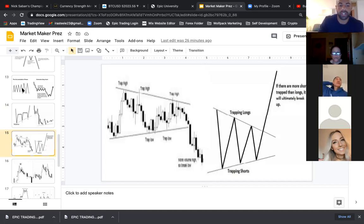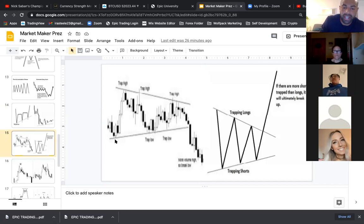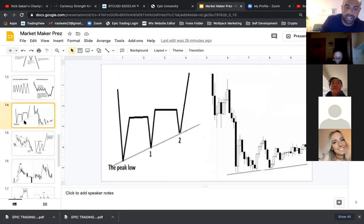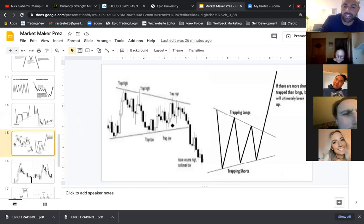Okay. As far as this goes, just so you know what we're looking at, this is what it is. It's a little blurry, but look at that. You see how there's that ascending support line right there, which is the same on this slide right here. It's an ascending support line. And then you see how it just traps the volume, right? You see how they just kind of consolidate, right? That's what they're trying to do.